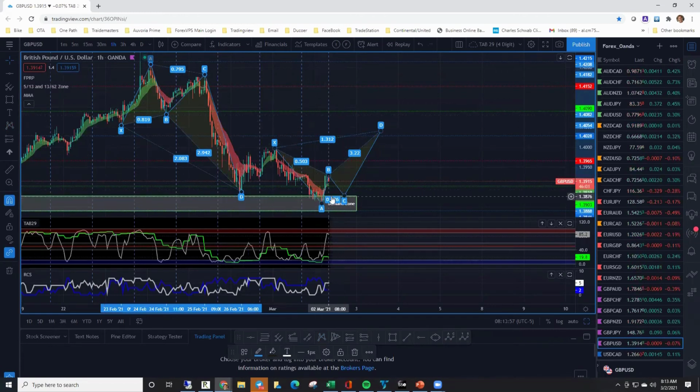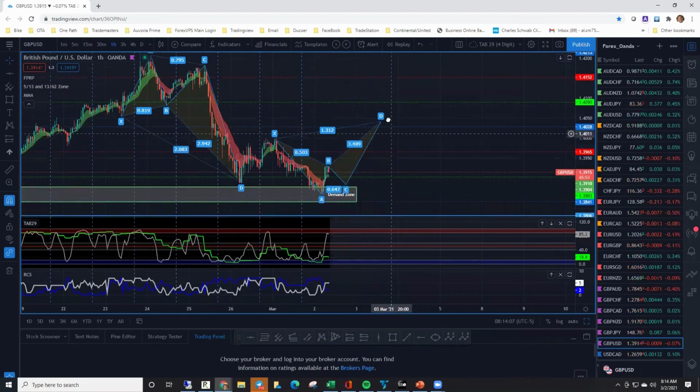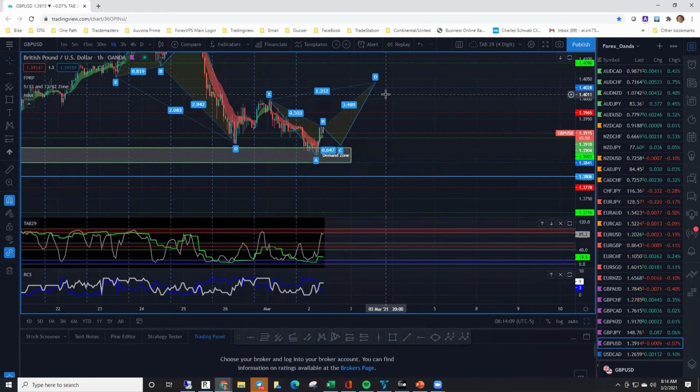It could come back down and probably retest this, to where, from the B to the C area over here. That would not surprise me. But I'm suspecting this area might hold for you. If not, then I'd probably be getting out of it.